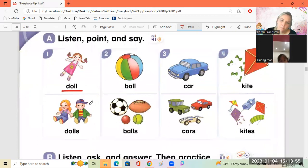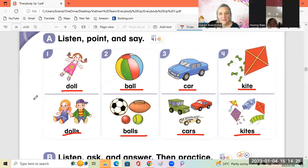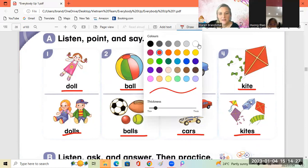Doll. Dolls. Ball. Balls. Car. Cars. Kite. Kites. Okay, very good. Let's see, I want to take it away.